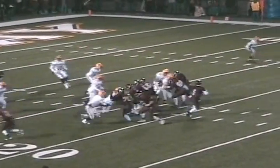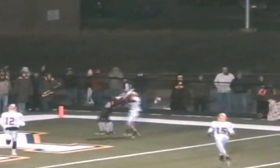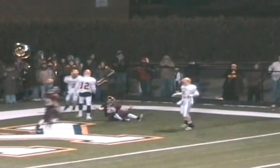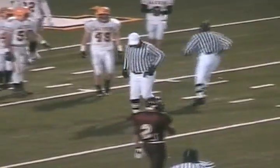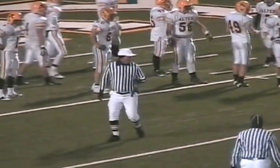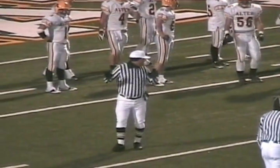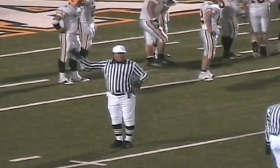From the Alter 18, Bassett back to throw for Genoa, lofting it deep toward the end zone. Incomplete in the end zone. Oh, we have a penalty flag that is thrown in. Let's see what we've got here. Pass interference. I didn't see the contact till after the tip, and that shouldn't be a pass interference if it was after the tip. Defensive pass interference against the Alter Knights.